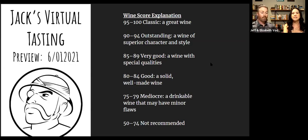Right, well, I'm glad everyone liked this one. That's great. I thought it was an exceptionally good wine too. It makes me happy. I like the bottle, even though there's no story behind the label at all. It's pretty. All right. Next.